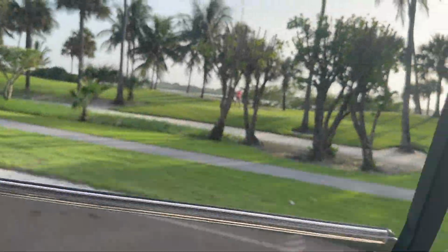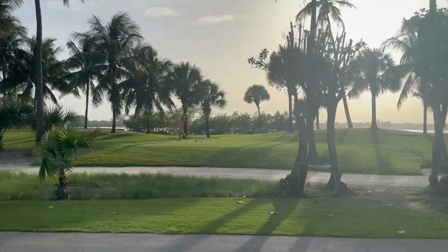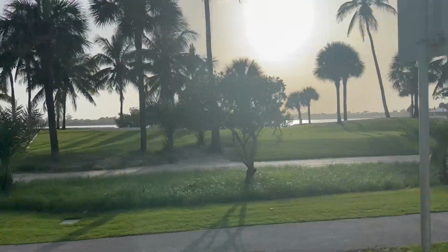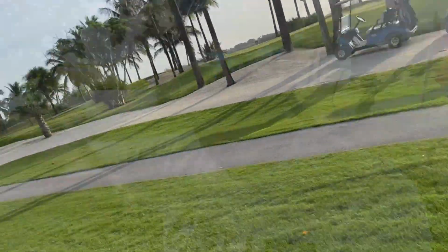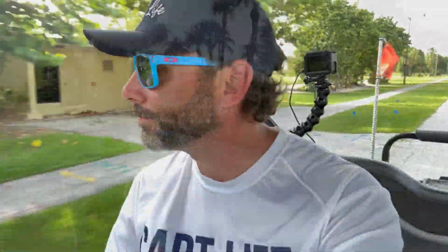Beach Par 3 golf course. One of the coolest places in Lake Worth to play golf. 18 awesome par 3 holes, extremely challenging, and it's on both sides of A1A. So you play on the Intracoastal, and then you also play on the ocean. If you're in Lake Worth and you play golf, you gotta check it out.